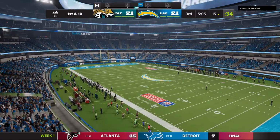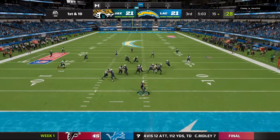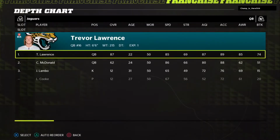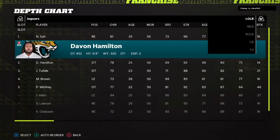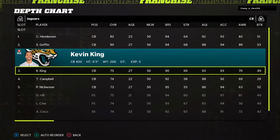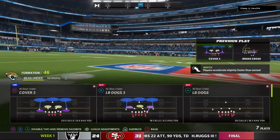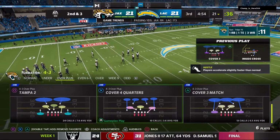The Charger drive about to get going. And their lead has evaporated in this third quarter. It's tied once more as they begin with a 1st and 10. Now he dumps this off over the middle. It's a gain of 7, and it'll make it 2nd down. Brings up 2nd and 3 at the 21-yard line.